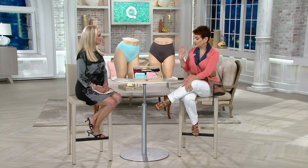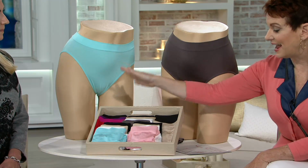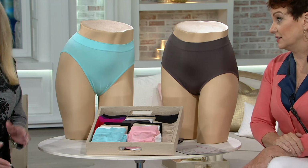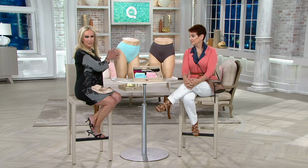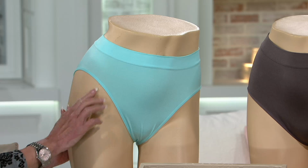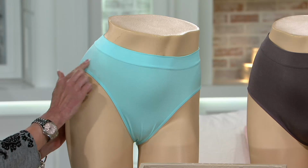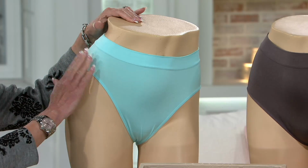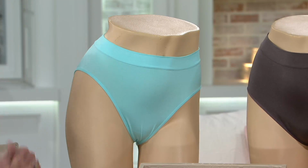And you have your choice of the full brief or the high cut, and wait till you see these colors. And 4 of them for $30. This is a modified high cut, Jane, so it's a little bit lower down on the leg. This has now become my favorite silhouette, and I never was a high cut wearer. But we've brought it down so that little bulge of fat won't hang out. You know how they're too high? Right. So modified. Yes, love it. Okay, here's the colors.